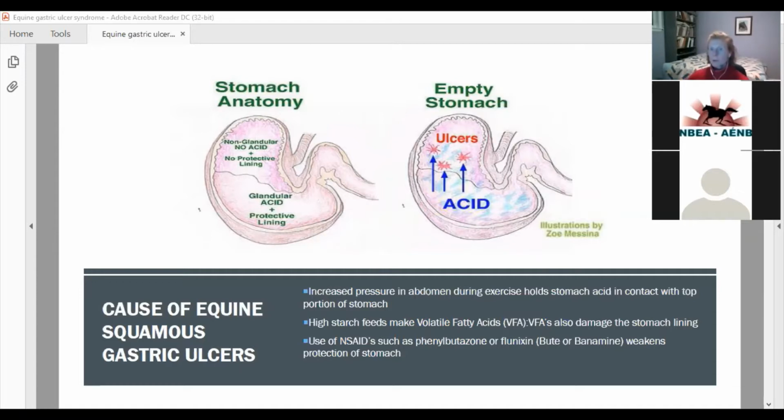Coming back to what is important in the stomach in terms of how the horses feel: if you feed them a high starch meal, they're going to make what's called volatile fatty acids.